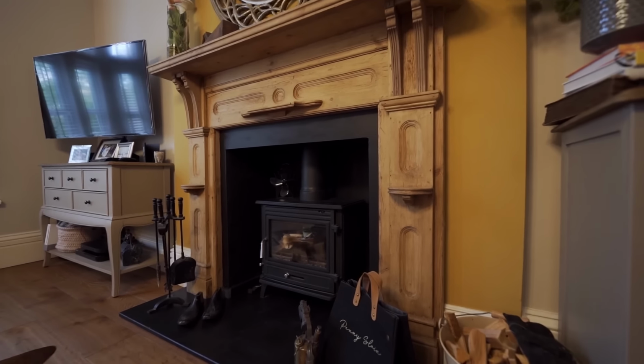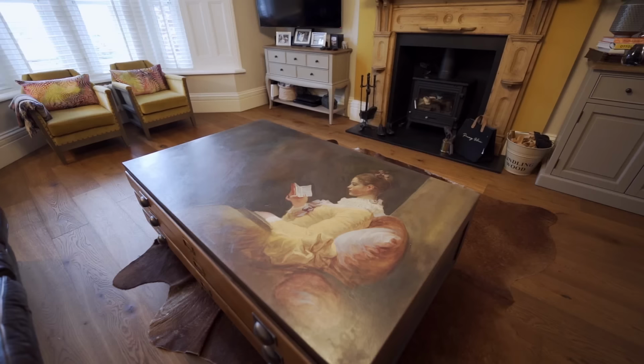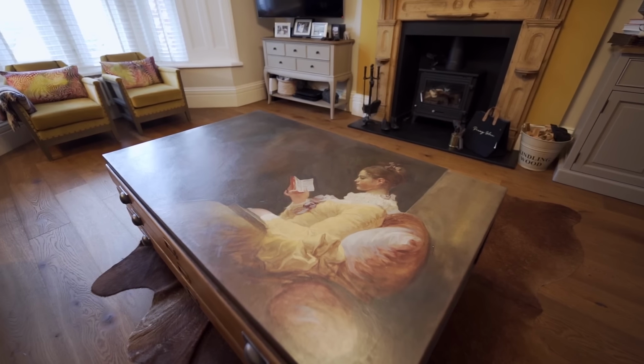And we've got that lovely chimney breast in that kind of muted mustard colour. I think they've done a great job. I actually love this coffee table. I think it's a really kind of classy touch.